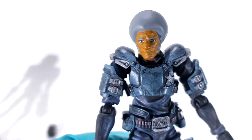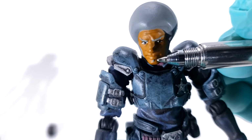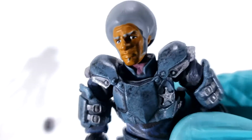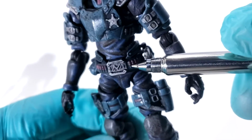I'm liking it. That's his little beard patch right there. Nice wash on the figure right here. You look along the neck, there's some detail and sculpting in there. Nice sculpting, nice line work. Got the bullets going on along the belt.